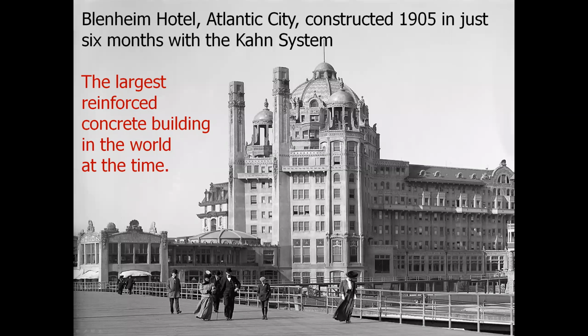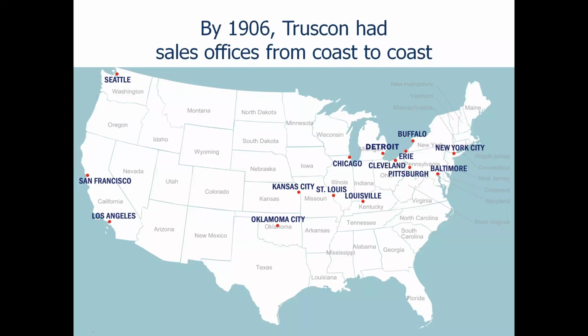1905 was a huge year for Julius's company. Trusscon was selling reinforcement bars and tile throughout the country, literally hundreds and hundreds of buildings, including this one, the Blenheim Hotel in Atlantic City, which was the largest concrete building in the world at that time. The following year, 1906, Julius's company had established well-functioning sales offices throughout the country, particularly in the industrial heartland.